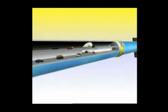Hence, SMART, a stormwater management and road tunnel solution. SMART is a safe solution as the motorway users will be given ample warnings before it needs to be closed to traffic.